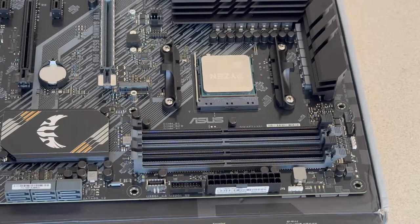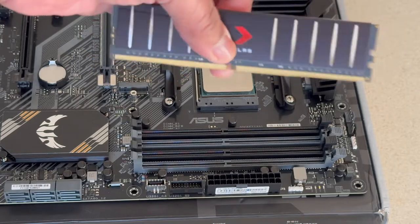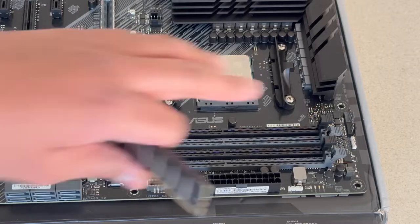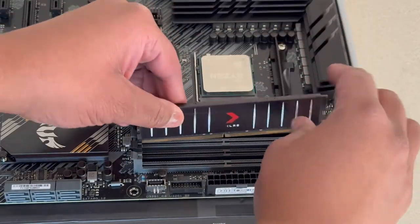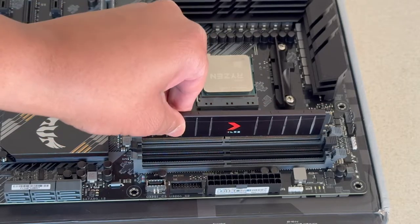You want to look at your motherboard manual, but this is the B550 Pro, and this is how you install it. So you want to look at this notch here. See this notch right here? Line it up with that notch. You open these up, as you can see, these black ones open up too, but I'm not using those because I don't have four. Eventually I will have four, but you want to look at it first before you push it down, line it up in the grooves.